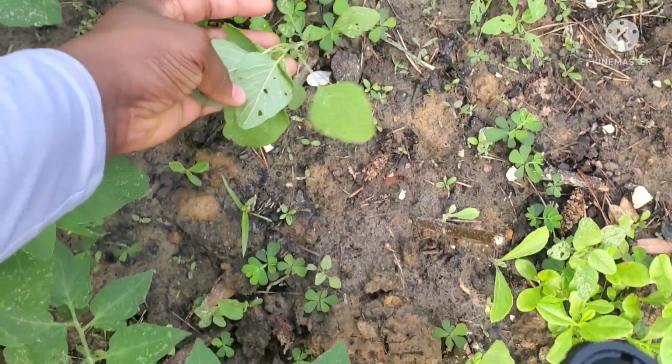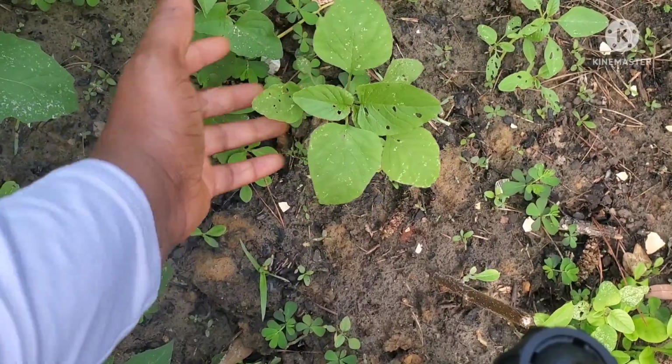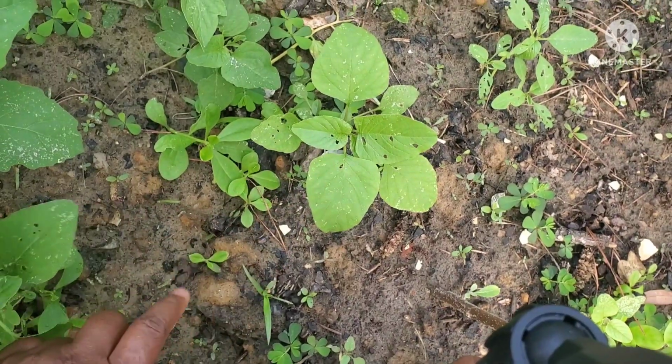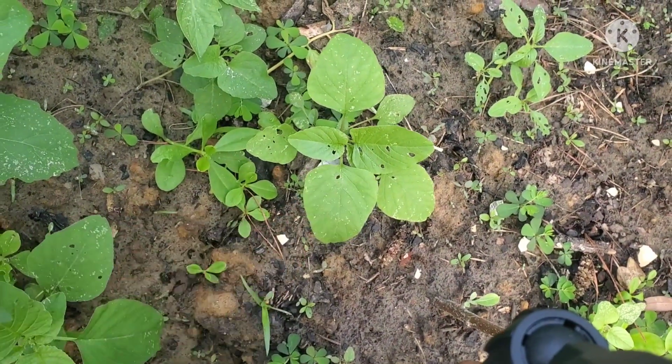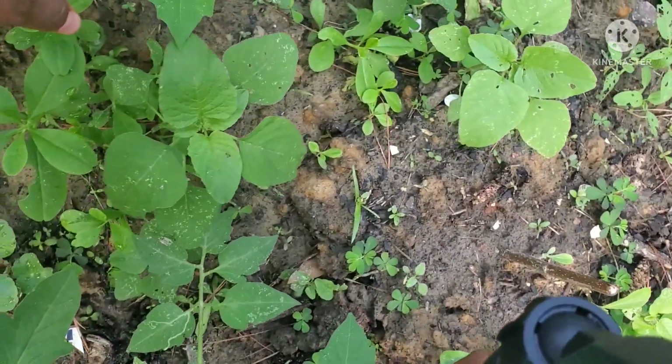So this year I'm planting some amaranth. This is green amaranth. I'm planting amaranth too. And this is my first time of planting this green amaranth. We use it to eat yam, potatoes. We make like vegetable sauce.